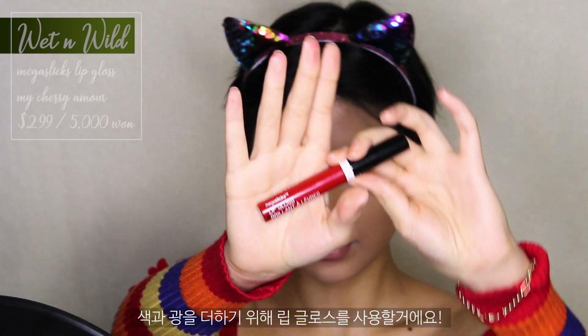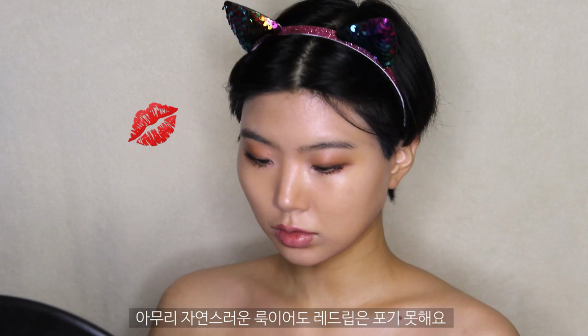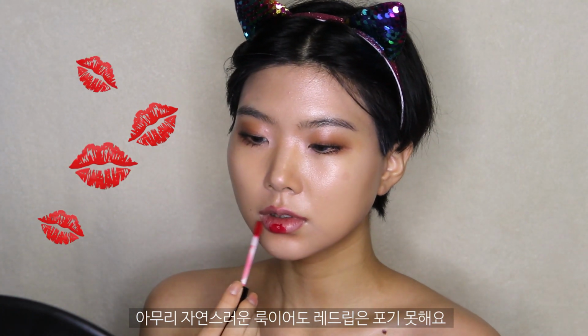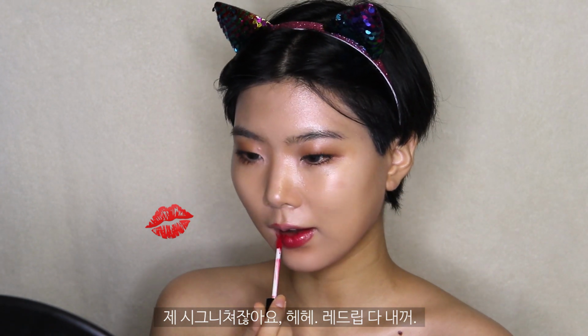Next, I'm adding a lip gloss to add some color and shine. Even when I'm doing a natural look, I had to do red lips because, come on, it's my signature. How could I not?